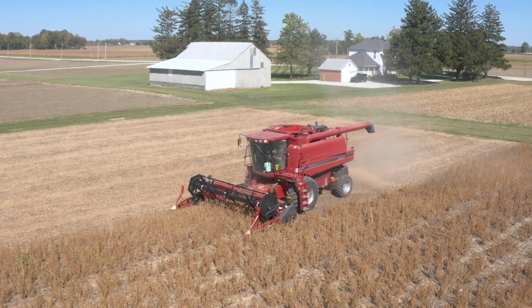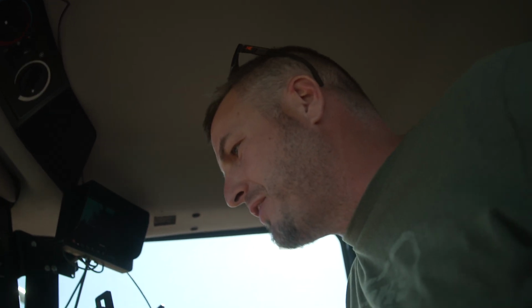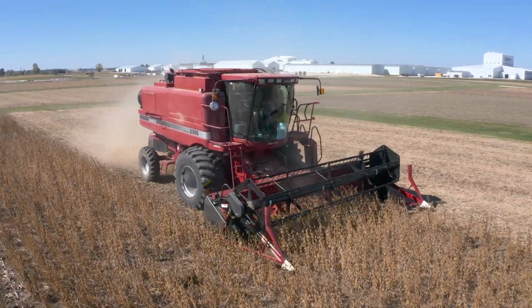So this plot I'm doing now is our residue management plot. So looking at residue products sprayed in the fall, so the fall of 2023 and then the spring of 2024. So getting out there as early as we possibly can and spraying those. The products we're using is BioReverse from the Andersons. We've tested it for the last couple years. And then 30 units of UAN.